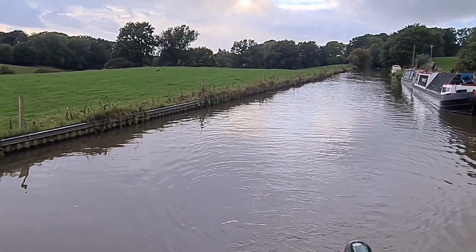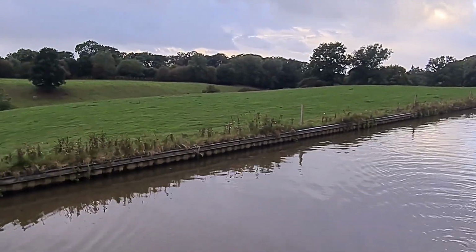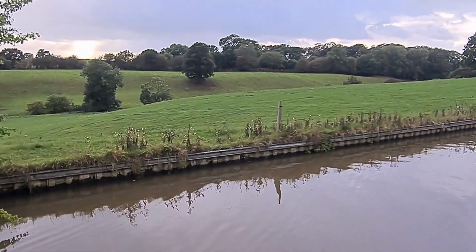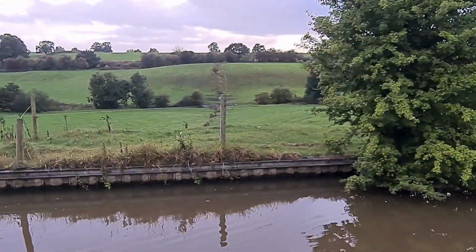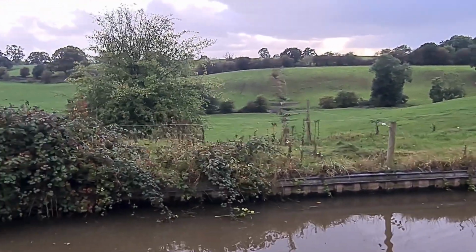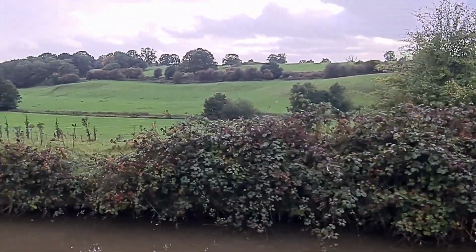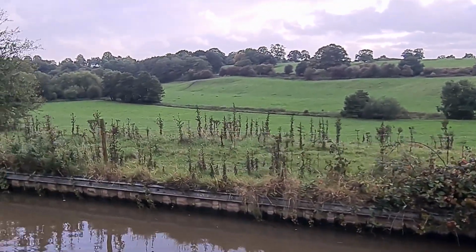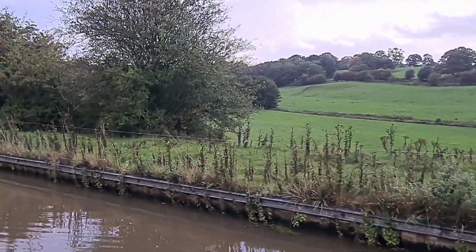Well, I reached the top of the Audlam flight of 15 locks, so sometime after 5 o'clock, I'm not sure exactly when, and we're just passing by some lovely meadowland here. At the top lock I met a boat with a wood-fired pizza oven on board, one of the canal traders, and right behind him there is a barista coffee boat, and they've just been to an event down in Market Drayton, which is a few miles ahead of me now.